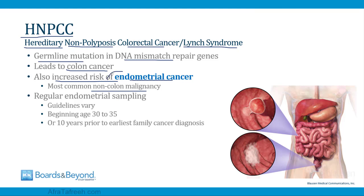And because the risk of endometrial cancer is so high, these women often get regular endometrial sampling with endometrial biopsy. The guidelines vary, but usually biopsies begin at age 30 to 35 or 10 years before the earliest family member's cancer diagnosis. And that concludes our video on uterine cancer.